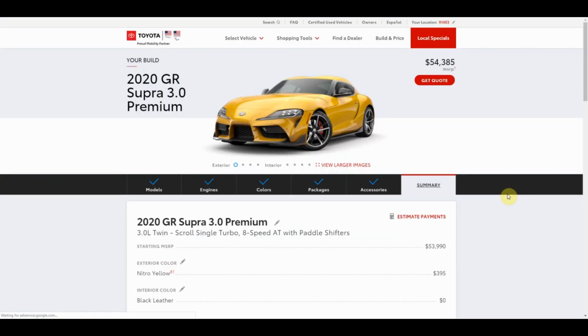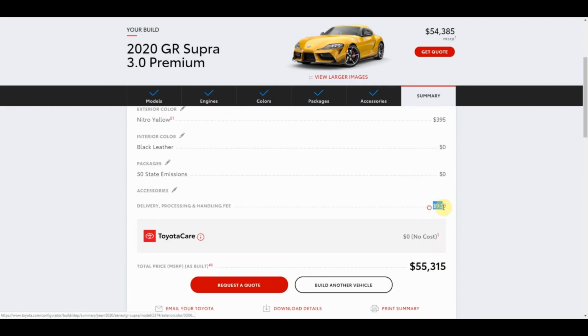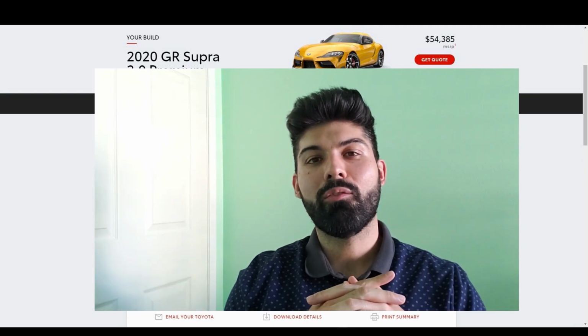So basically for us, we like the GR 3.0 Supra Premium level for $55,385. And in addition to that, you've got the $930 delivery processing and handling fee, which brings you up to $55,315.